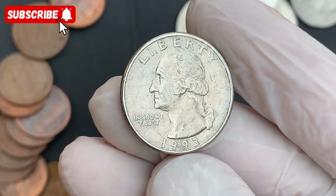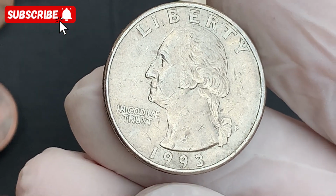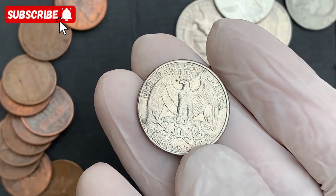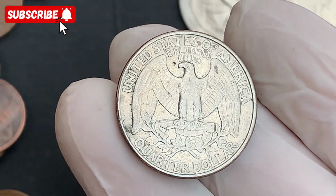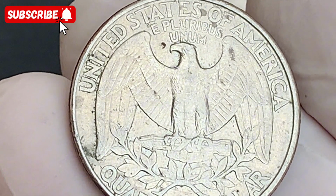Condition plays a significant role in valuation. Circulated examples showing obvious wear might sell for under $10,000, while pristine specimens with full luster and no handling marks can exceed $40,000. Strike quality also matters. Coins with sharp, well-defined details command higher prices than those with weak strikes.